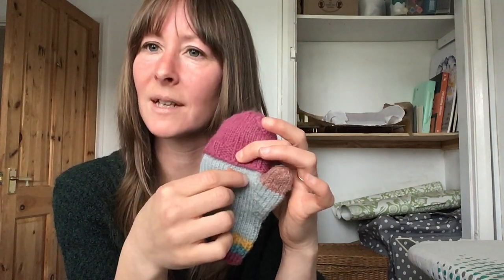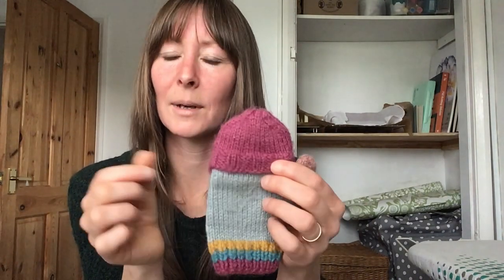But then I think part of what I was thinking was the button might get in the way of things, because if she's wearing them and wanting to hold things or hold someone's hand or whatever, the button could possibly be a bit cumbersome and get in the way. So I think that's why I didn't put the button in.